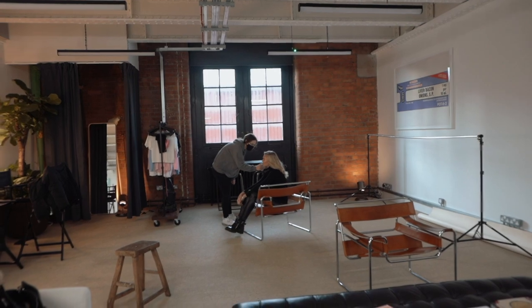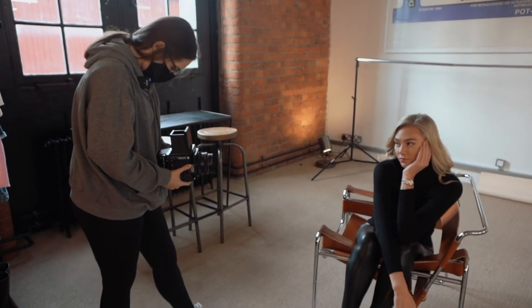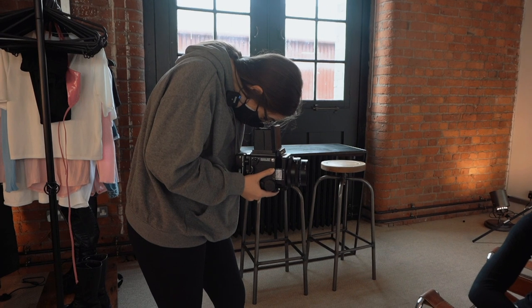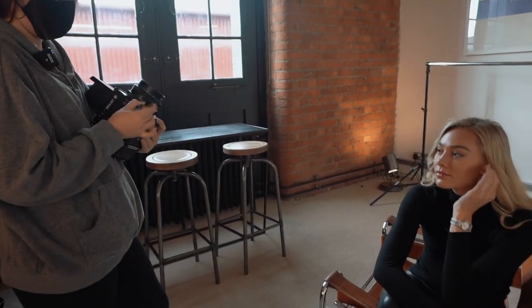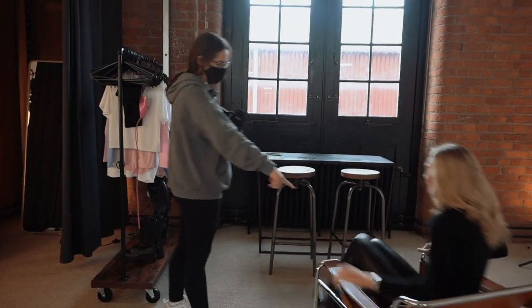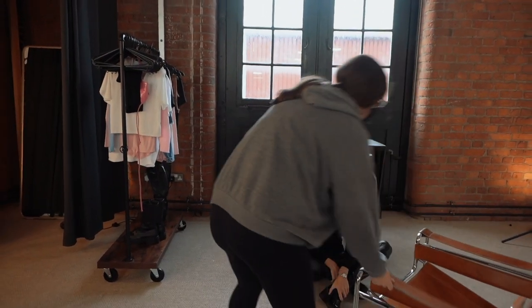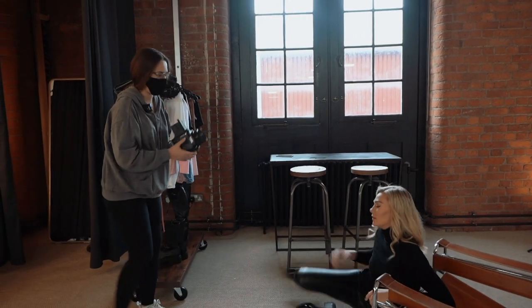Just testing the light. I'll get you to lean into your hand. Perfect. I'm going to count you down and we'll go on three. Oh, one minute, I'll just change our focus. Go. 1, 2, 3. You kind of sit on the floor and lean your arm on the chair. So you're kind of leaning this way. Move this back a minute. So like your back, so your side, if that makes sense? Yeah, amazing.